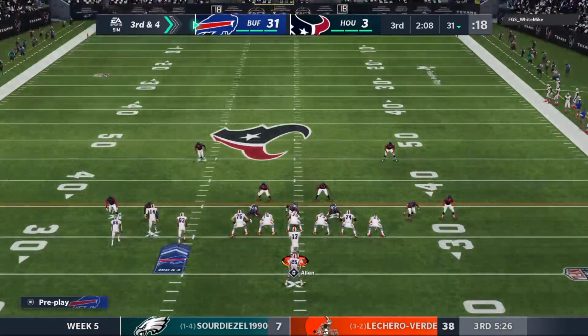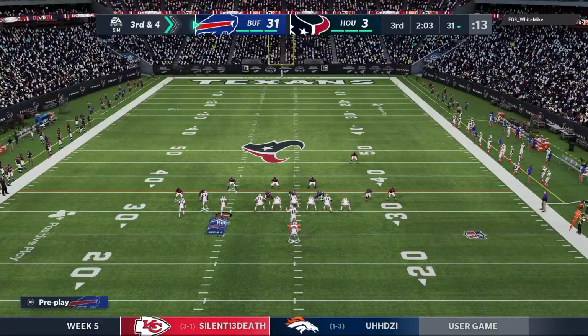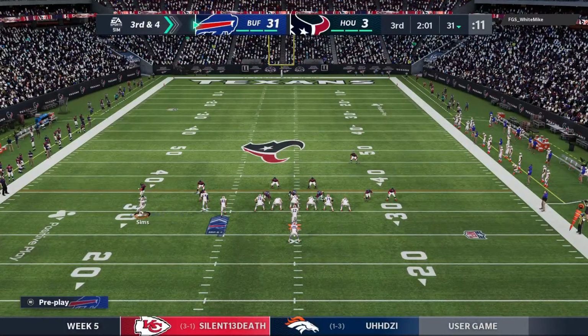Check, check. Watch twins. Jim, Jim. Motion, motion.